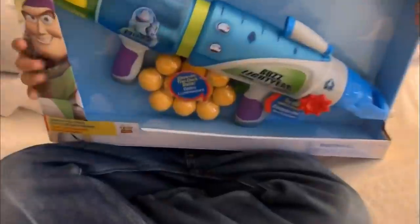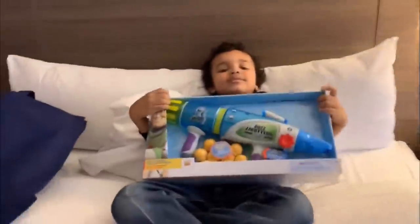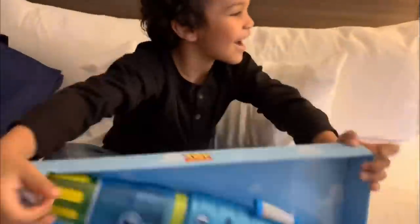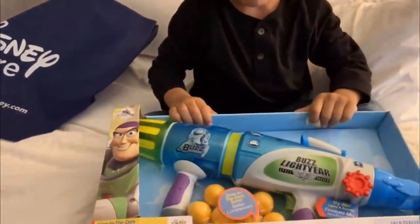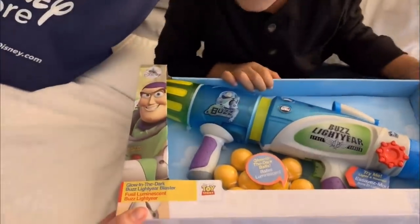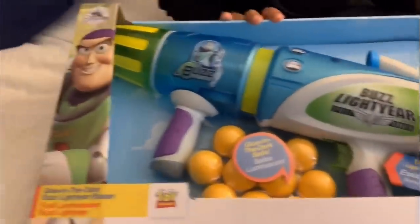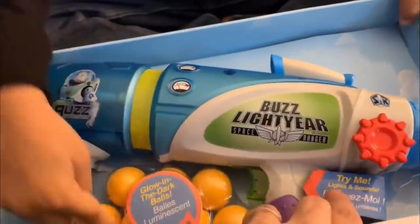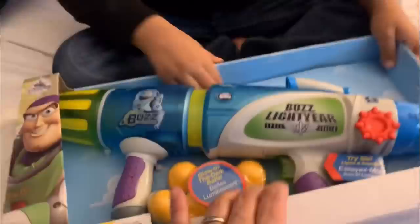So we are back at our hotel. We're back in our hotel. And we are going to do our toy review on the toy you picked out at the Disney store in Times Square. Okay, so what did you pick out? So you picked out glow-in-the-dark Buzz Lightyear Blaster. Wow, that's kind of cool. It says, try me lights and sounds, glow-in-the-dark balls. The balls glow-in-the-dark. That's going to be cool.